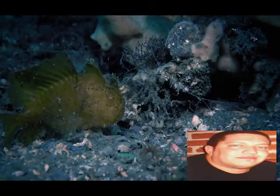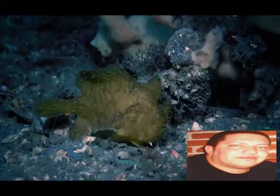Males are super useless though. They basically completely mooch off the females because they're the size of my pointer finger and they don't have a lure. But that's enough about the anglerfish.